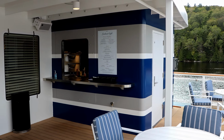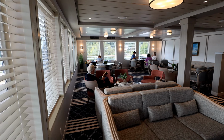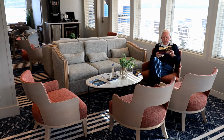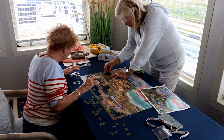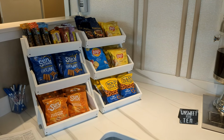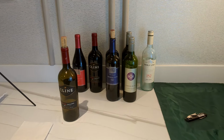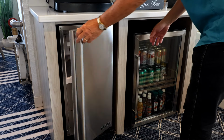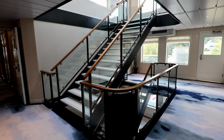You can eat your meal out here on the outdoor deck, or just go in through that door there on the left to the Sky Lounge, where you'll find indoor seating. The Sky Lounge is also a popular place at non-meal times to read a book, play a game of cards, or to work on a jigsaw puzzle. You'll find snacks in here 24/7, pastries in the morning, fresh cookies are brought out twice a day. You can pour yourself a glass of wine, and there's a commercial ice maker and a refrigerator full of soft drinks. Help yourself anytime.